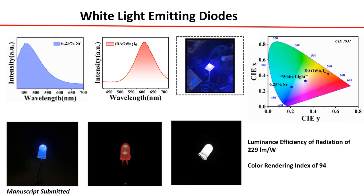Now, normally when we have two different perovskites, we cannot mix them, because anion exchange always takes place. If you have a bromide and an iodide perovskite, the anion exchange takes place and we end up getting an emission corresponding to the mixed halide perovskite. But we strategically took this 6.25% doped sample and combined it with another zero-dimensional layered perovskite, DAO-SnI6, which has a red emission. We combined these two materials, one with a bluish-green emission and the other with a red emission, and we ended up getting a white light emission.